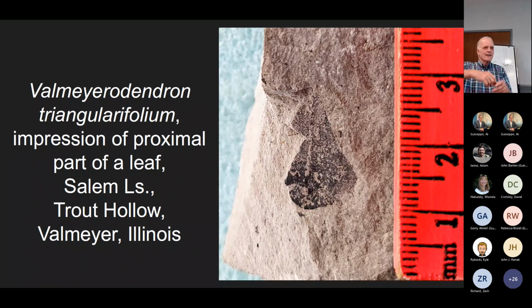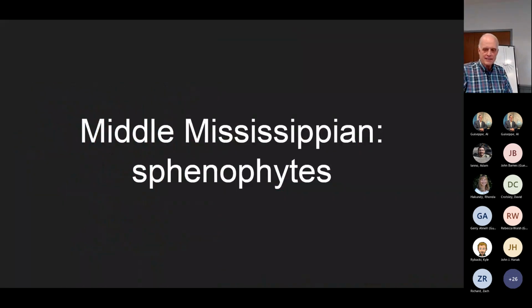I know now that they had a long drawn out tip, but still the base is quite wide, and you typically find these as little triangles in the rock. And the sample that I brought shows a couple of those. So Elmirodendron triangulariifolium it is.